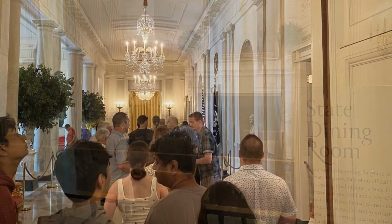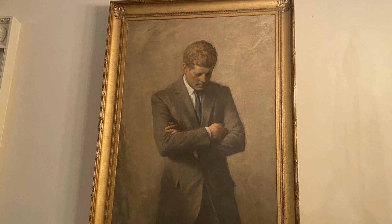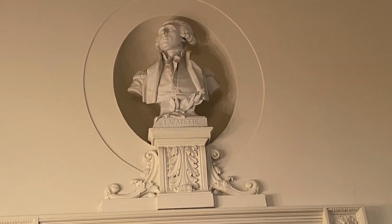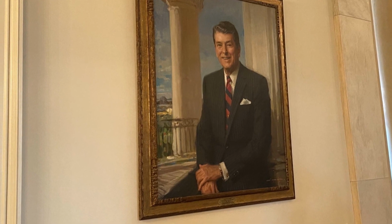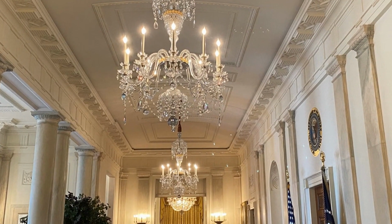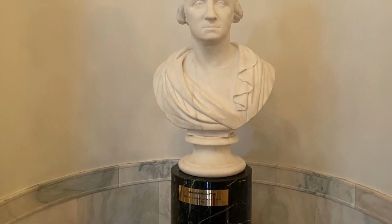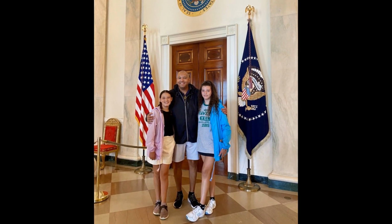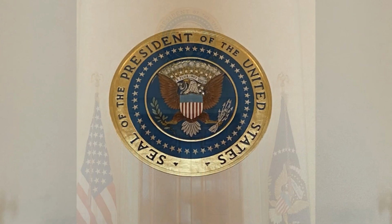There were a lot of candles. Actually, they weren't fake. They were real. And then we headed over to one of the main halls where you could take your photos with the flags, which was really cool. The chandeliers, everything about it was pretty. The whole room was white, and I thought it was quite cool. You also had a portrait of John F. Kennedy, and there was George Washington as a statue, and then that's us taking a picture in front of the flags. I had an amazing time in the White House, and I'm pretty sure everyone else did.